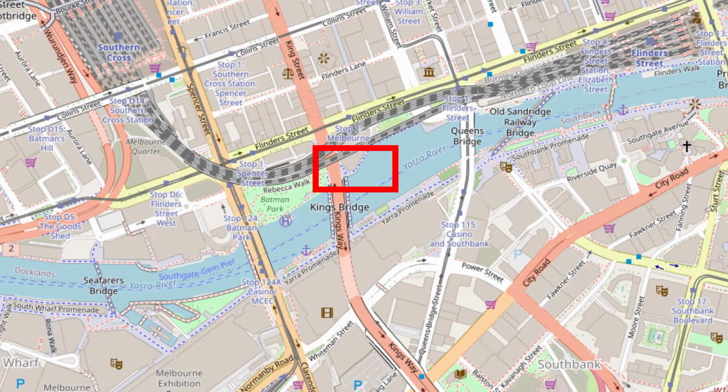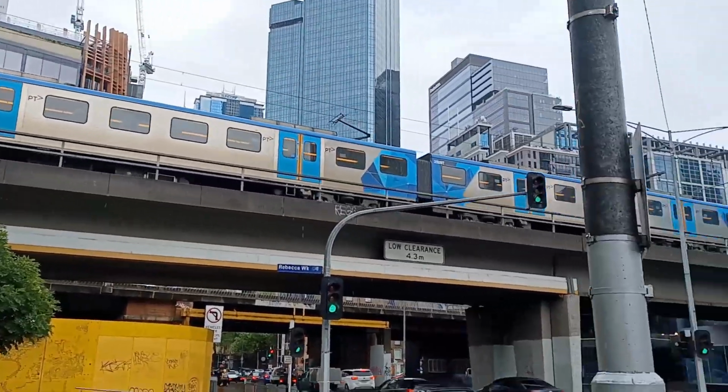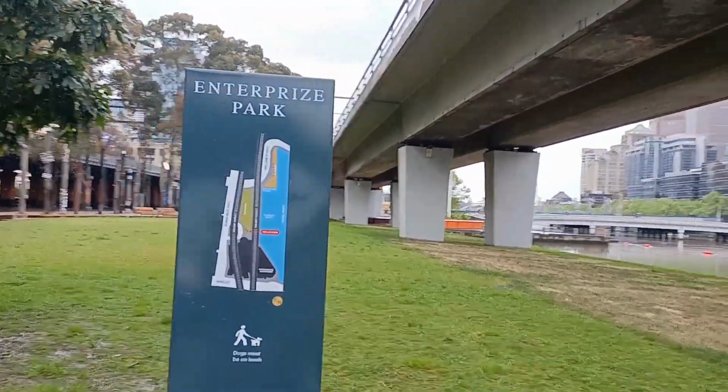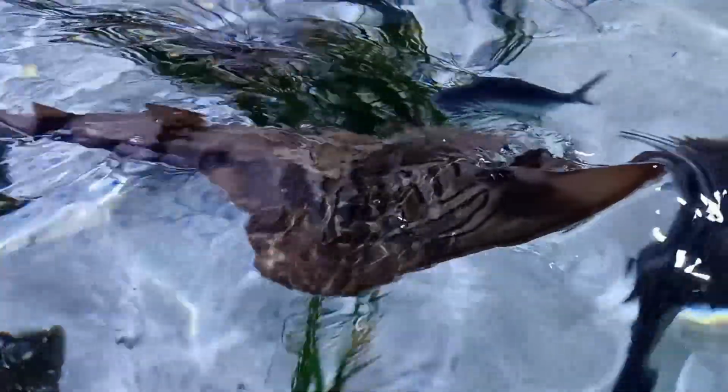The Melbourne Sea Life Aquarium is located in the middle of the city, near Southern Cross Station and the Crown Casino. It's been a long road getting here. Oh, hello.